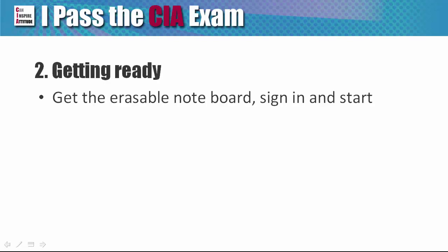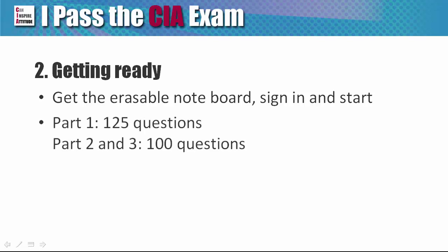Second, getting ready. The administrator will give you an erasable board and pen. Once you sign in and are brought to the workstation in the exam room, you can start. Part 1 exam has 125 multiple choice questions to be completed in 2.5 hours. For each of Part 2 and Part 3, there are 100 questions with 2 hours to complete.